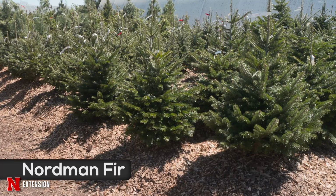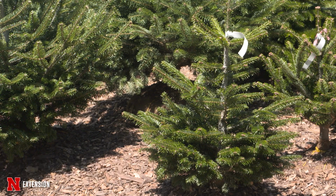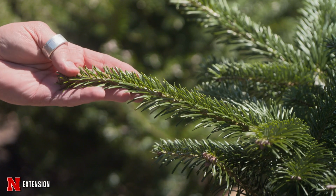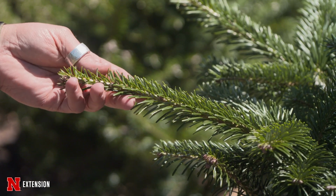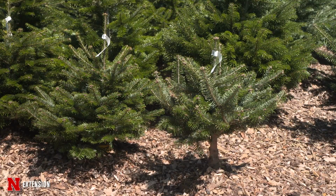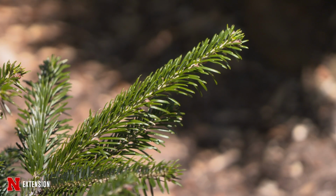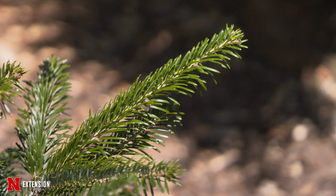The first one is Nordmann fir. That one is maybe the most readily available of the 7 or 8 that we're playing with, other than concolor fir. The Nordmann fir has very dark green waxy needles and the perfect Christmas tree shape. In fact, a lot of these firs do. Not that that's what we're after, but they just have that pyramidal shape, kind of like a spruce does. Nordmann fir are native to the Caucasus or Russia.